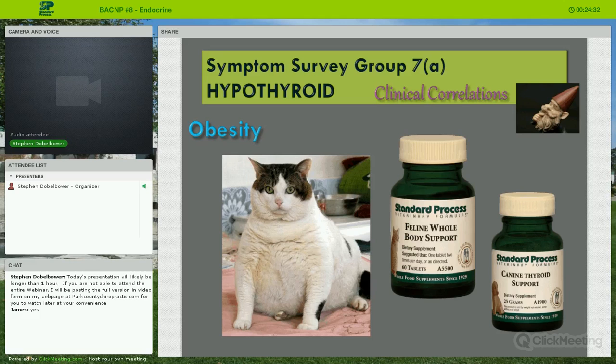So we haven't had a lot of opportunity to address that. Standard Process obviously does have a veterinary line, and while it's not a big part of my practice, it certainly is a big part of a lot of people's lives, and they have cats and dogs and horses with diseases and problems, and we can certainly address those. If not with an actual veterinary formula, we can do that with the regular Standard Process line. So I wouldn't be afraid of giving this cat some thyroid support, either through the canine thyroid, or give it Thytrophin and some nutrients to help nourish that thyroid.